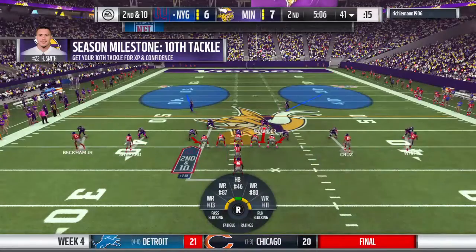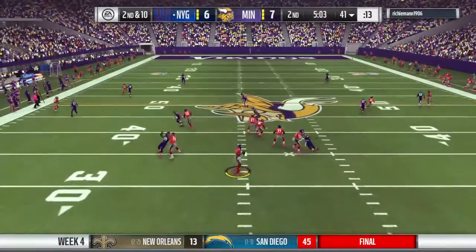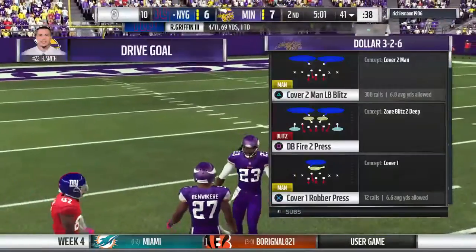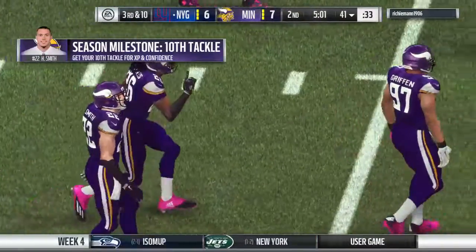They'll come out in the pistol, looking to jam the receivers at the line here. Press coverage look defensively. And it's knocked away and incomplete. The Pro Bowler Odell Beckham, the intended receiver. And it'll be 3rd and 10.